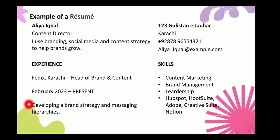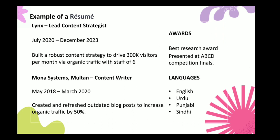Then you have your experience. Experience is mentioned first in the resume. Along with the experience, you have the skills, because these are the skills that are relevant to the experience that you are showcasing, right? So the experience continues, then your awards and your languages, right?